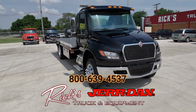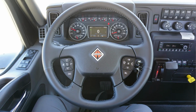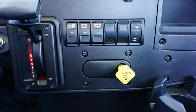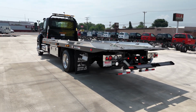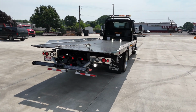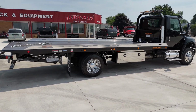Chassis options include diamond interior package with a remote key fob, leather-wrapped steering wheel, a large driver's view digital display. This truck has dual air ride seats, an Allison 6-speed automatic transmission, and a 300-horsepower 6.7 Cummins diesel. Polished steps, polished battery and DEF cover, and polished fuel tanks with a total capacity of 90 gallons. The power-heated pedestal-style mirrors have turn signal indicators, along with a polished finish.